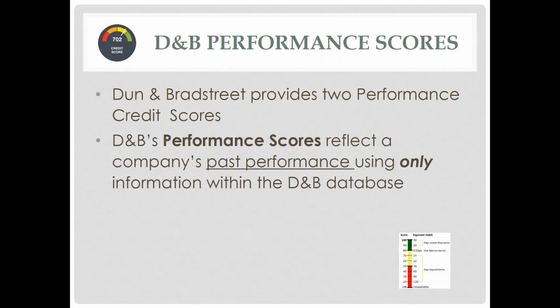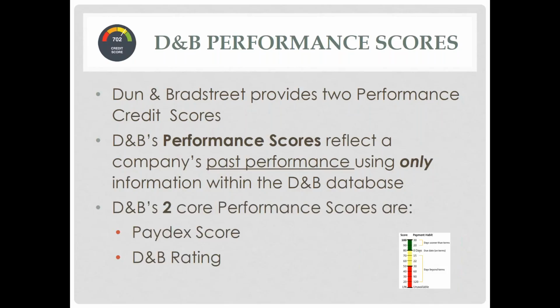Now, they provide two performance-based credit scores. If you're not sure what these are, basically performance scores reflect your past performance using only information within the D&B database. They get information from suppliers, credit issuers and trade vendors. These companies report your payment history to D&B, and D&B provides two performance scores that are based on your prior performance of paying your bills.